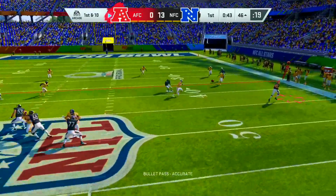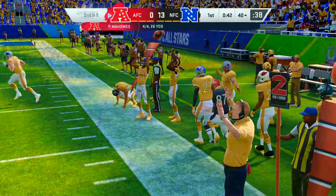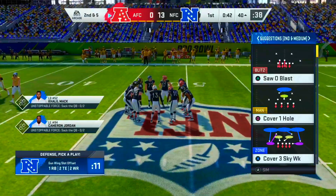On 1st and 10, here's Mahomes. It's Kelsey on the ground. 5 yards on the catch there, brings up 2nd down. We've seen quite a bit of the short passing game here early on first quarter, haven't we?